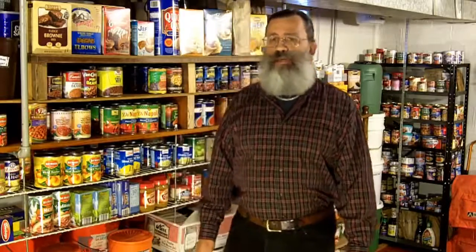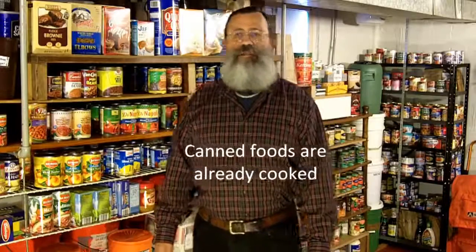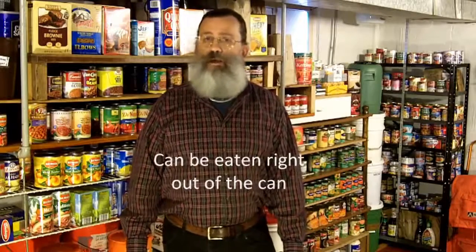Canned foods are heavy because they contain a lot of water. But that can be an advantage because the extra source of water may come in handy during an emergency if clean water is in short supply. Cooking is always a part of the canning process because the foods must be sterilized by heat. So all canned foods are already cooked, and most foods can be eaten right out of the can. A big advantage during a disaster when energy for cooking may be in short supply or non-existent.